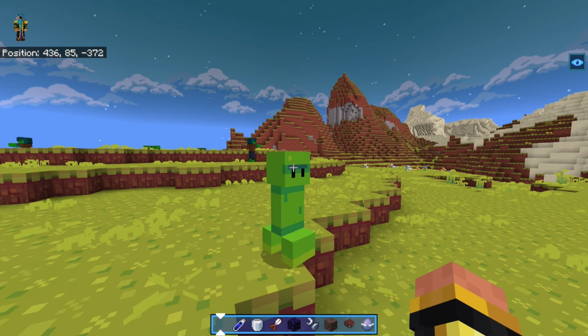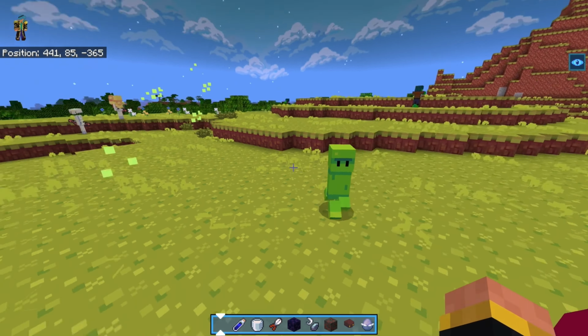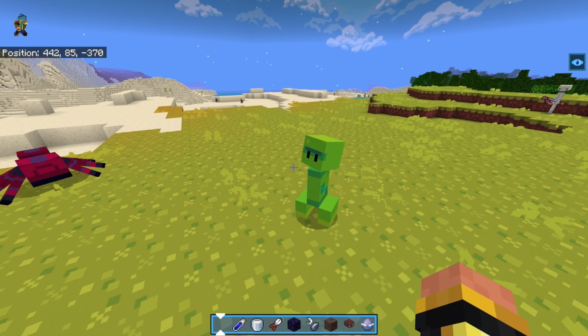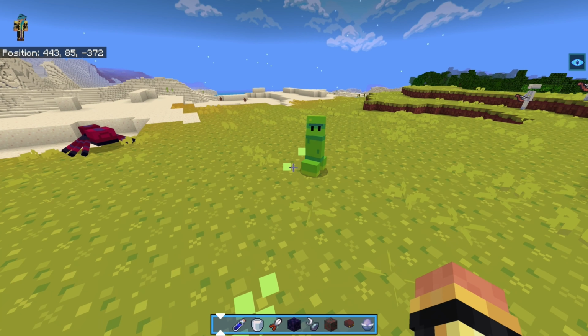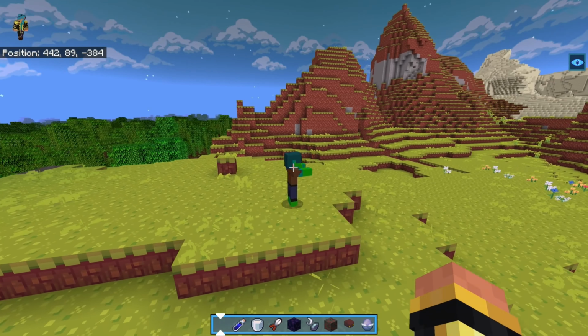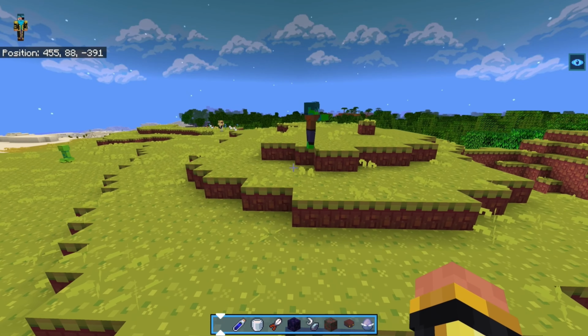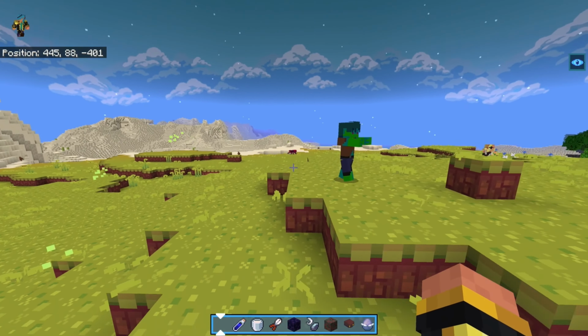We've got the unibrow. Very stripped back. Very bright green. Very simplified. This is almost a minimalist style mob design here. Interesting. Okay, not hard for you to look at. This is weird considering the last texture pack I looked at was very harsh on the eyes, very difficult to look at. This seems to be the complete opposite.